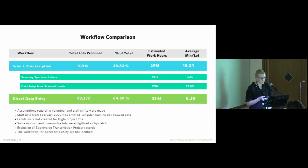And here are some of our totals and rates for our two transcription workflows. The 40,000 records produced during these two workflows will supplement a third volunteer-based workflow on Zooniverse that unfortunately I'm running out of time and will not be able to talk about today. But our findings indicated that for our collections, direct data entry was significantly faster, nearly doubling the rate of label transcription workflow. As I'll discuss, only looking at digitization rates can be misleading and not the only factor when determining a workflow for your collections.